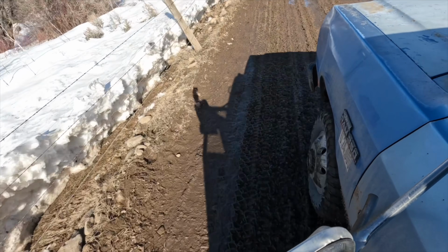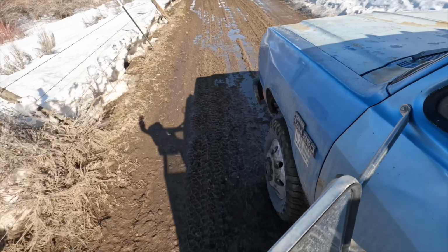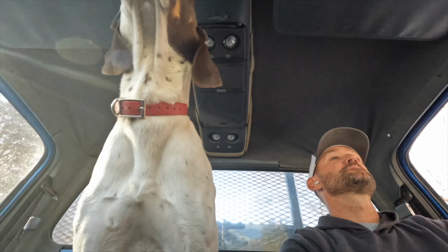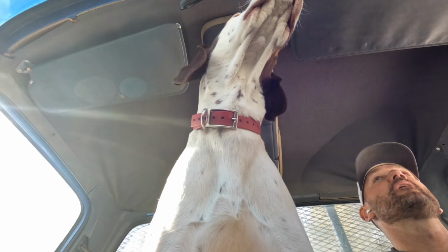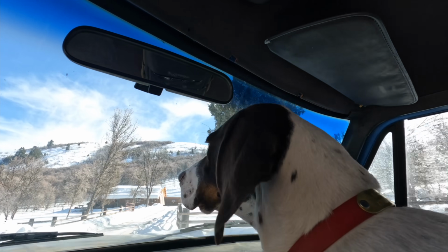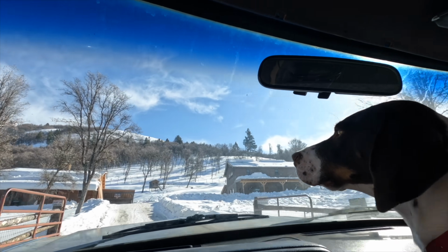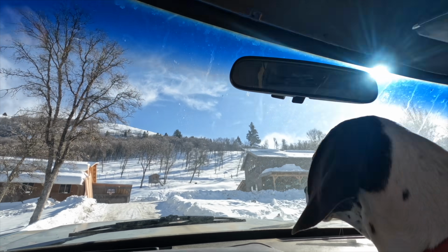The old Dodge truck has more than served its purpose, and I think out of all of the trucks that I've owned, I have more people say things to me about this truck when I'm out running around than probably any other truck I've had, which is hilarious. But there's something about these first-gen Dodge trucks, and this truck deserves a paint job at some point.